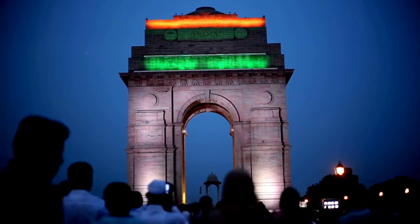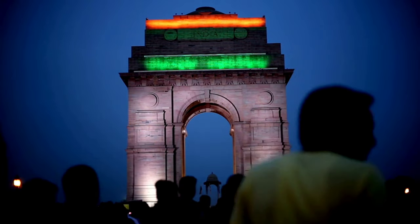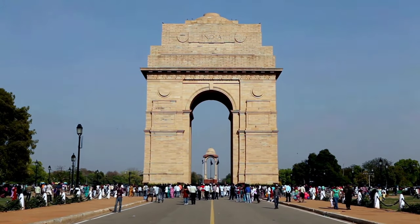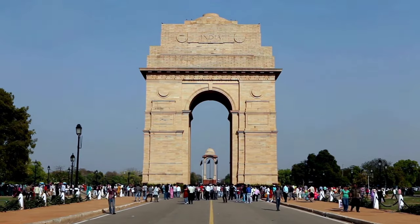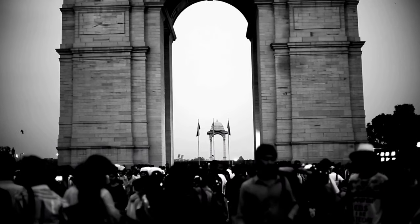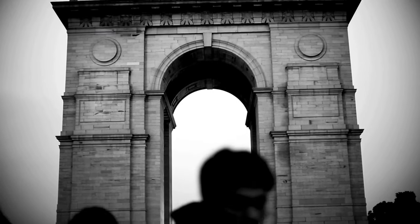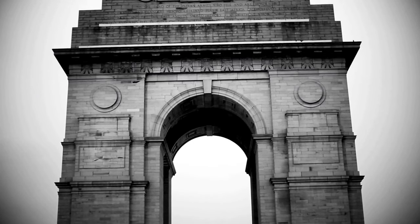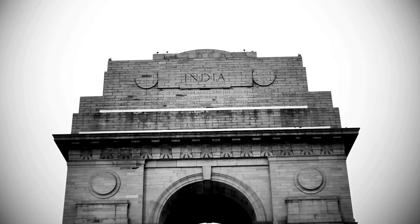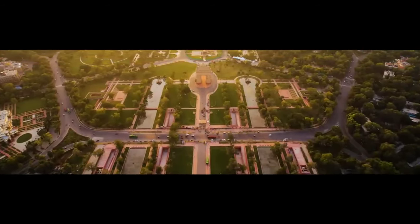Construction: India Gate, originally called the All India War Memorial, was constructed between 1921 and 1931. It was commissioned by the British government to honor the soldiers of the British Indian Army who died in World War I and the Third Anglo-Afghan War. Design: the design of India Gate was conceptualized by Sir Edwin Lutyens, a renowned architect who played a significant role in designing New Delhi. The monument's architecture blends elements of both Western and Indian architectural styles.